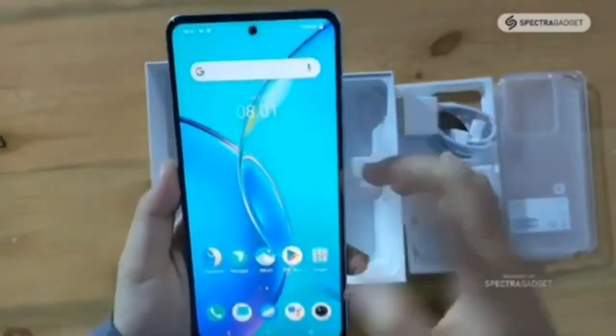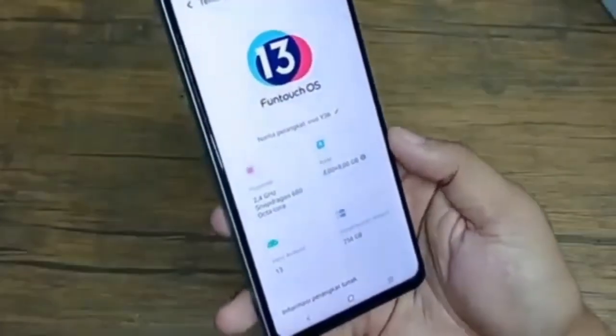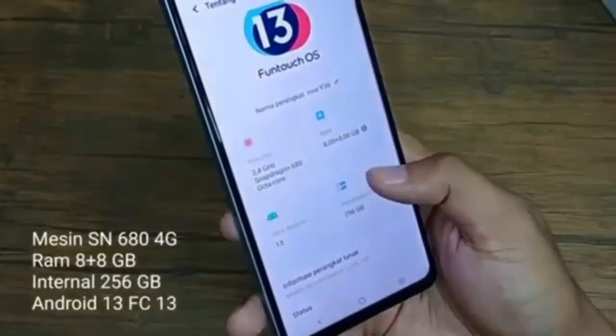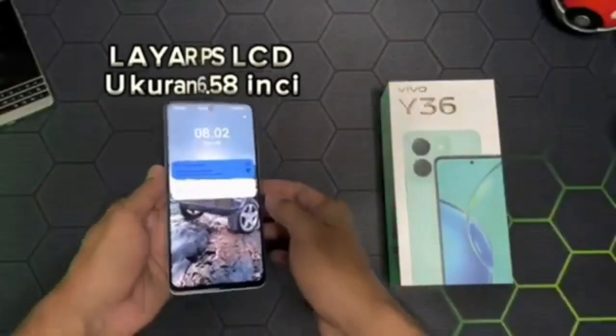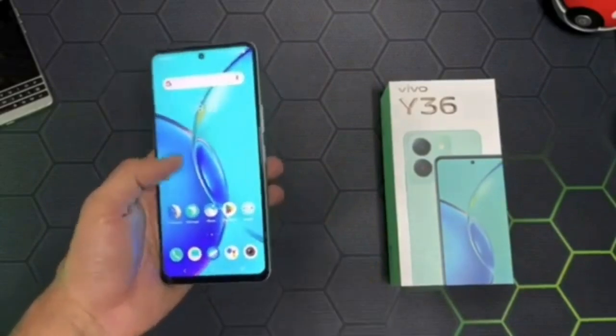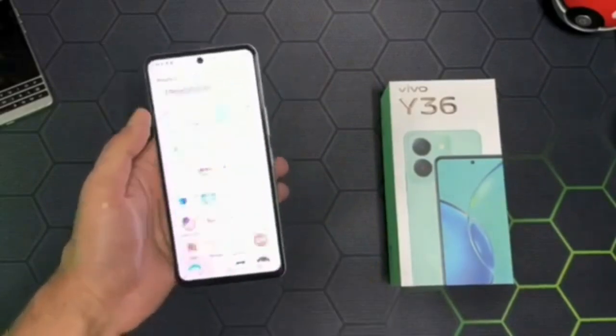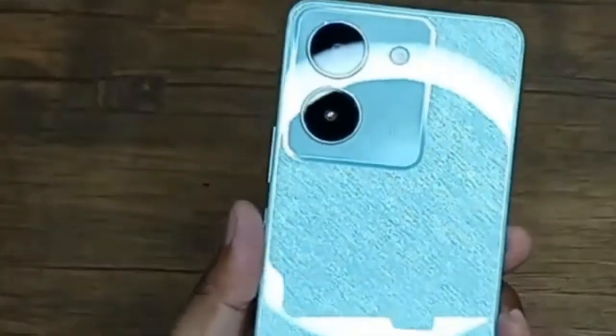Camera system. When it comes to the camera, the Vivo Y36 sports a 50MP main camera and a 2MP depth sensor on the back. And on the front, you will find a 16MP selfie camera in a centered punch hole. The phone boasts a 5000 mAh battery, which can charge at 44W wired. So, the battery and camera specs are also decent for the price.